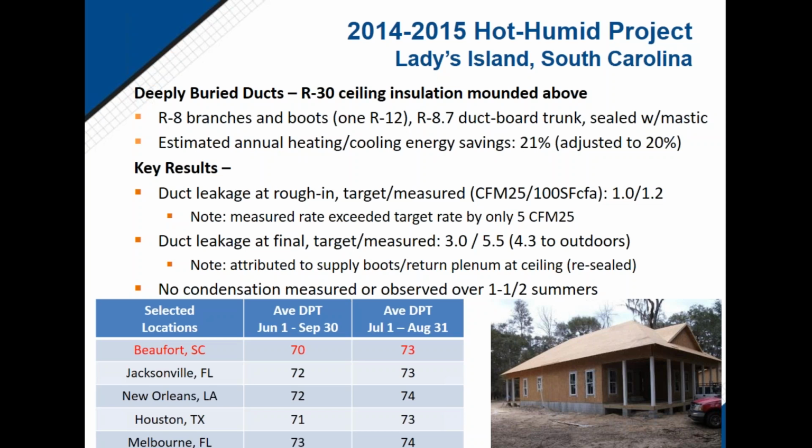And also the plan was to seal the sealing plane, that's the supply register boots, the return box, and top plates and penetrations using the single part canned foam. That was the air sealing plan for that house. And another note, the estimated annual heating and cooling savings were 21% compared to the same house with ducts up in the attic, traditional ducts above ceiling insulation. That did get adjusted down to 20% based on the final duct leakage summary, but I'll get to that in a moment.